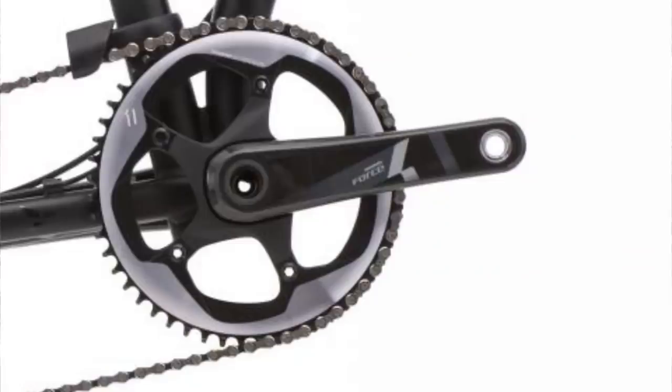It doesn't have the SRAM Force crankset. Now the X11 has the SRAM Force crankset, which is carbon fiber. And if you guys know me, I do not like carbon fiber. So I did not want carbon fiber on this bicycle. I do not want a carbon fiber set of cranks. I just don't. So I like the aluminum FSA ones much better. Even if there is a little bit of a weight penalty, I'm fine with that.